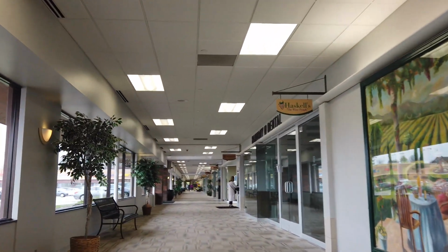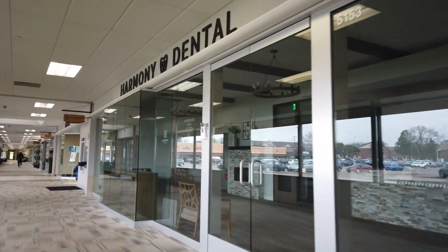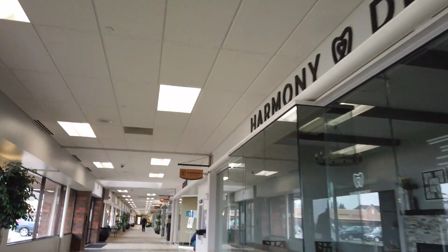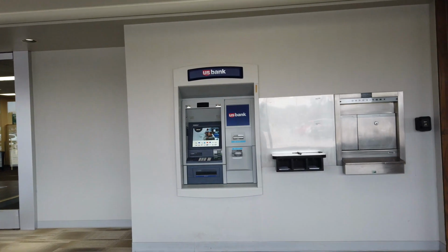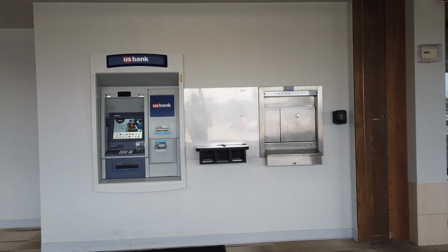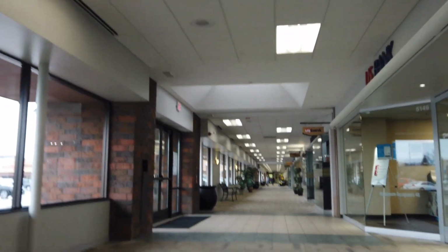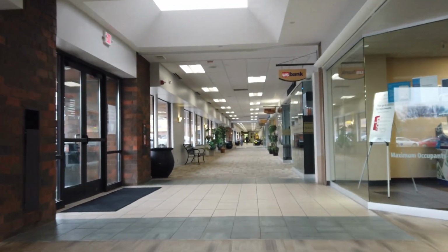Bloomington is one of the outer ring suburbs of the Twin Cities, whose population blew up in the 1960s and 70s. Bloomington had a population of only 9,000 residents in the 1950s, 50,000 in the 1960s, and has settled around 80,000 since the 1970s. I was glad to discover Normandale Village.